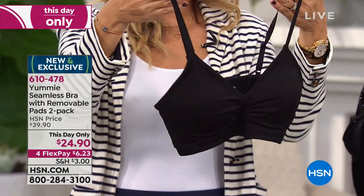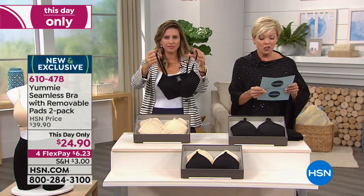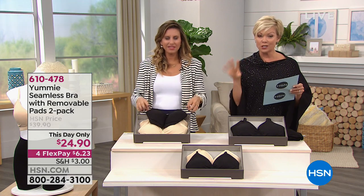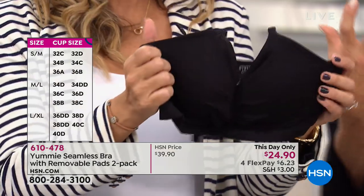We have two dual sizes here again. Small, medium is one option. Medium, large the next. Large, extra large the third. 1X, 2X is the next option. And the last option is 2X, 3X. So dual sizing. And boy, these are pretty. And they offer a nice shape to our bust line.